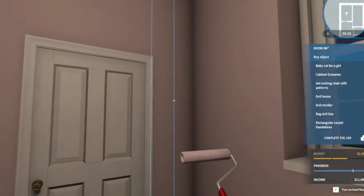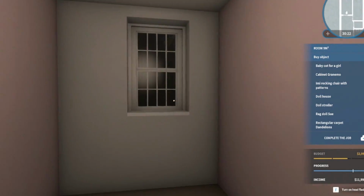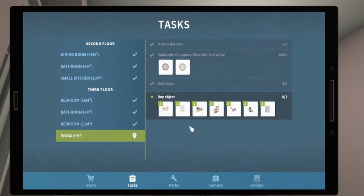Okay, so there we go. We're done with painting the room. I think this looks good. The white, just being the accent wall, and then the rest of the room being pink. But again, it's a little bit dark in here, so they do need to add one more light. But they're not going to do that. So we're going to have to add a bunch of stuff.